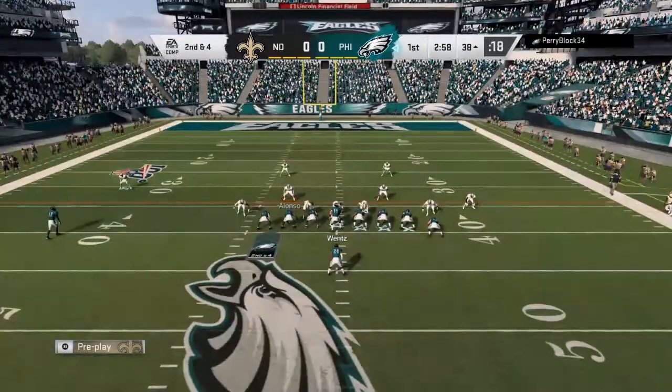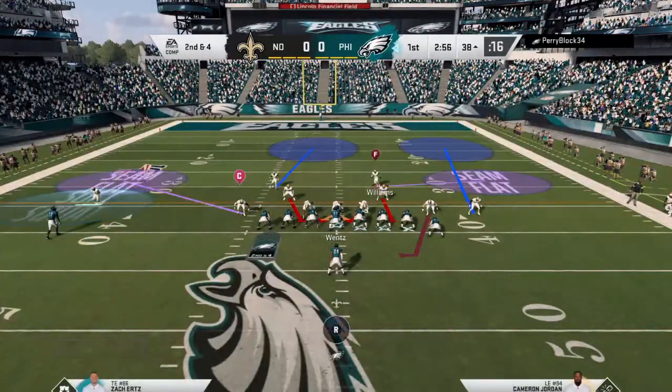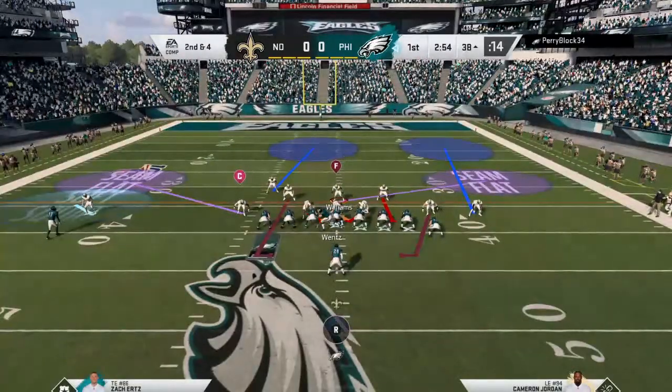Here's 2nd and 4. Come to my work. We want it. Go. Check. Lucky.